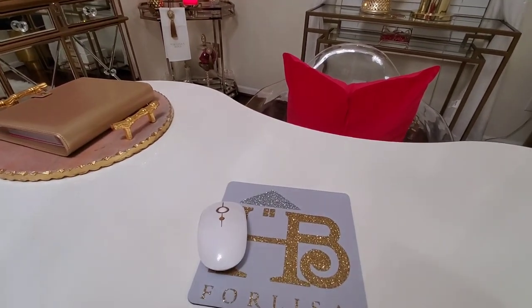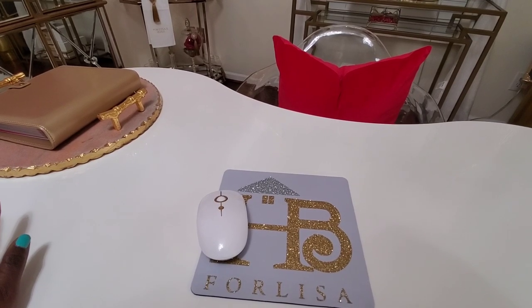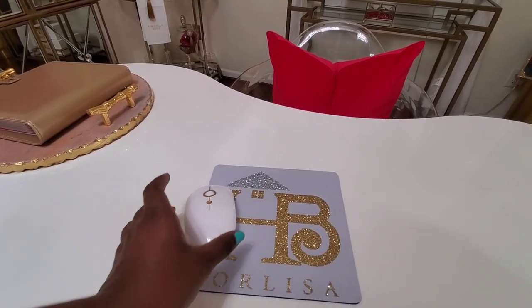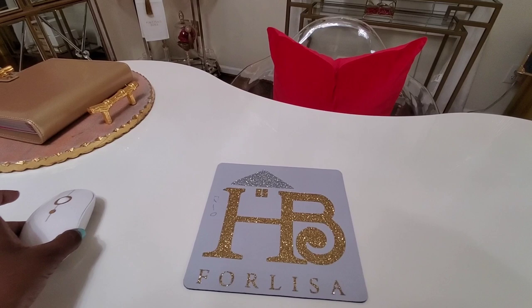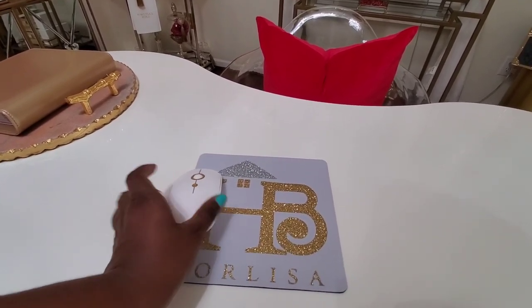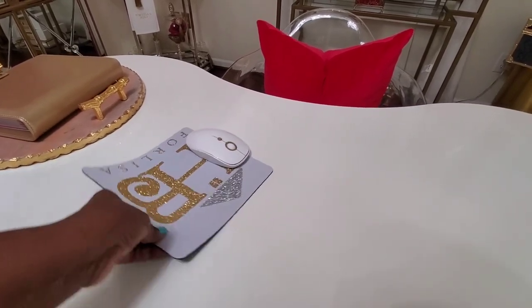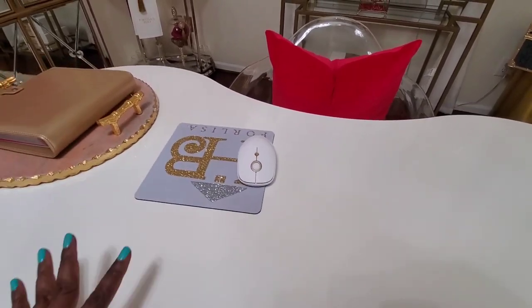But if you notice, I have the mouse sitting here because my grandson started writing his name on it. See, he was trying to spell his name. And so I just have the mouse there to cover it up. So much for the desk.